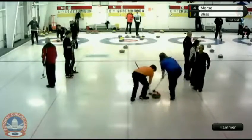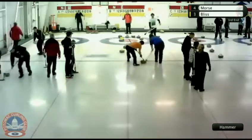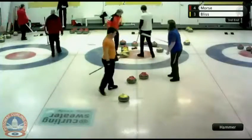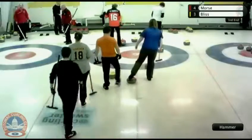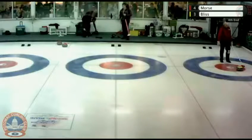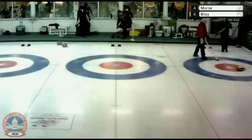They're calling a hard sweep there. It's got to get there, so you got to sweep it hard. They even have Brandon coming out and trying to help them to sweep that in. It doesn't look like it got anywhere. That's 3 points for yellow because the weight wasn't the right weight for the draw. So he had to draw 1 against 3. He wasn't able to get it into the 4-foot.